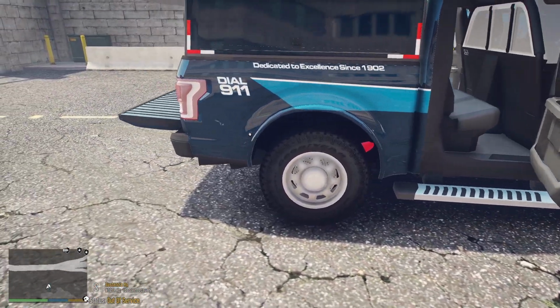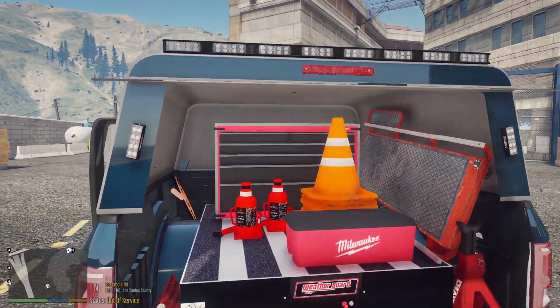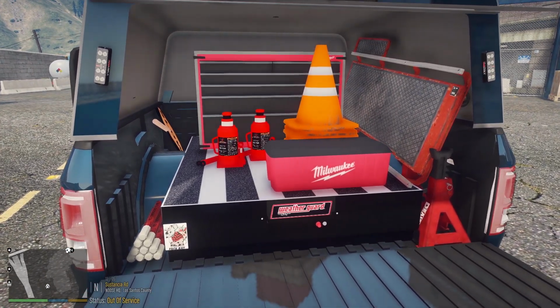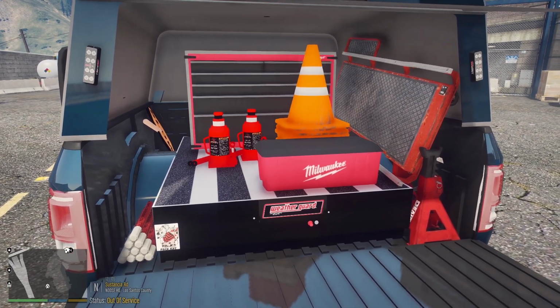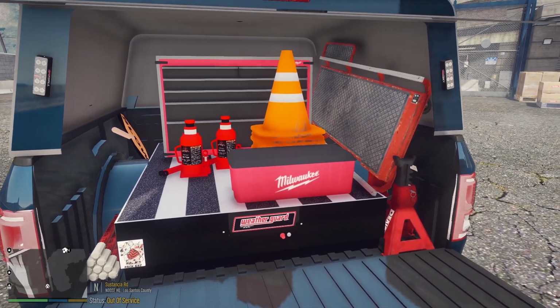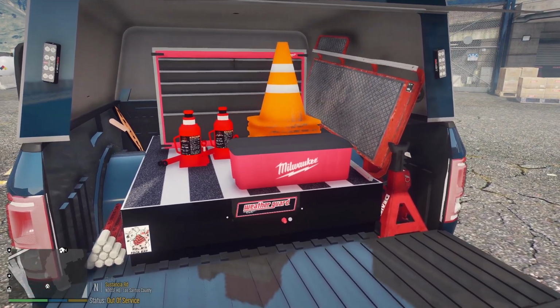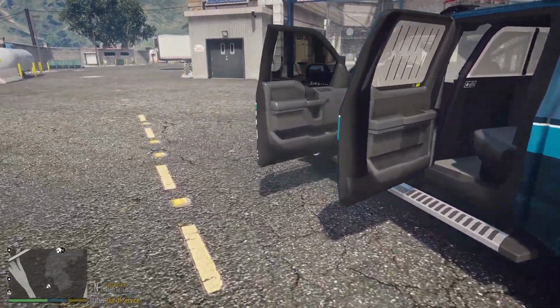But let's take a look at the back. I really like what else is back here. Look at this. I like this detail. This is awesome. You got your cones, flares, some other stuff. You got a creeper. That's a pretty big creeper to do under-the-vehicle inspections. I just think it's a pretty cool detail. All right, let's hop in and take a look at the lighting pattern here.